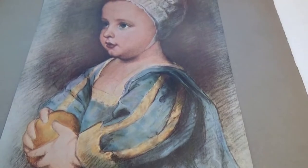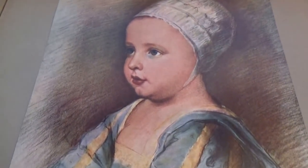In case you've been hearing all the noises on these videos, it's because we're having an ice storm, as you can see, hitting the glass as I'm doing the videos.